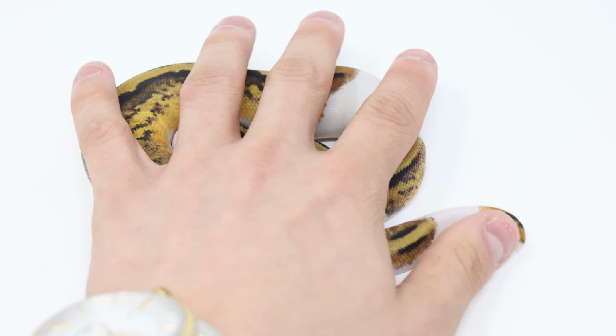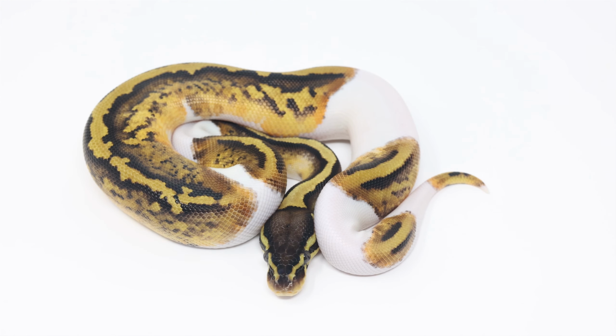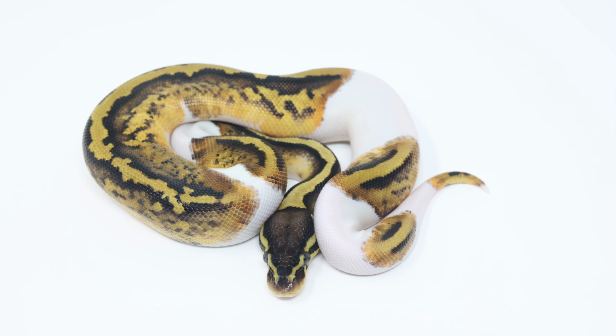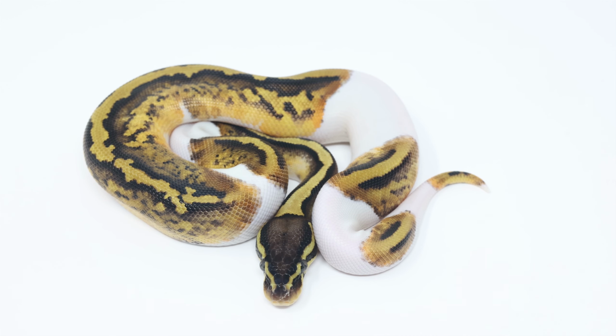But this animal right here might be a crown jewel, or like when I got my first pastel pied 3 years ago, it was such an excellent gene for me to pick up. So this might be a really cool animal for someone. Speaking of which, this male is available again on Morph Market, but just a pastel pied, so you can see sort of what the pastel's doing on its own.